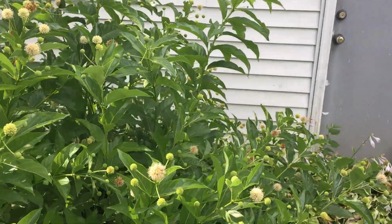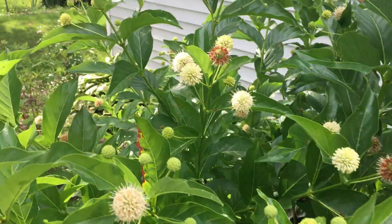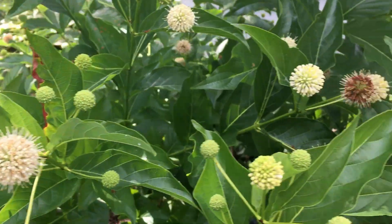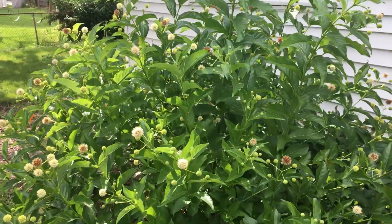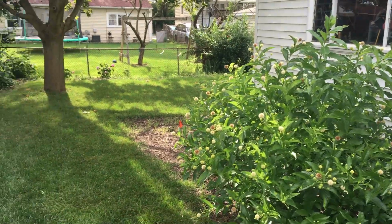It gets round, ball-shaped white flowers. You can see, here's one that is spent. Here's one that's in the middle of bloom. And then here's a whole bunch of them that just haven't even bloomed yet. So it'll be blooming for a couple weeks. This is another really cool native bush that gets real big and bushy.